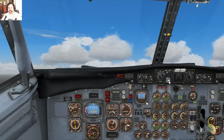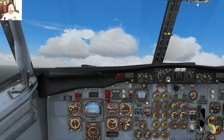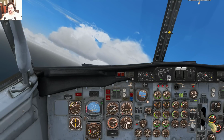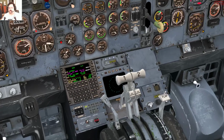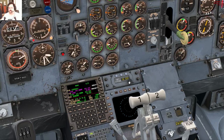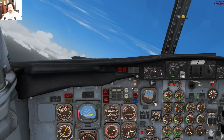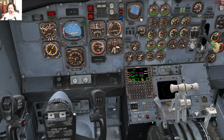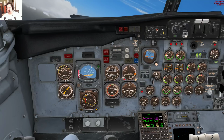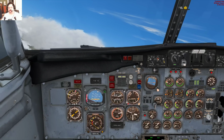Heading mode. Aloha 2211, turn left 280. Left 280, Aloha 2211. 280 set. 16,000 is set. Using the control wheel steering, we'll just need to pull back a little bit and we might even reduce our thrust down to climb thrust. It's toggling the handles manually because there's no auto thrust on these. Just whatever you do with the throttles.